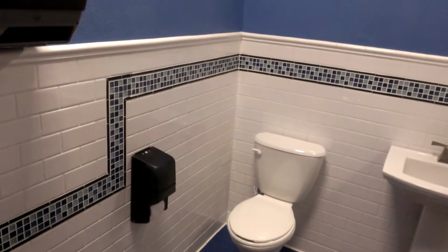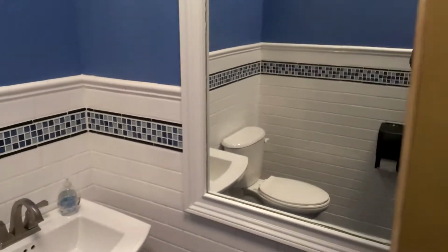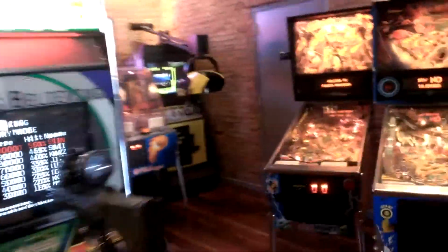Now, for anyone who's... Oh, let me show you the bathroom. I'm really proud of the bathroom because I did this tile work. It's the first and last time I've ever done tile, if it'll ever focus. Nice giant mirror if you like to watch yourself go to the bathroom, which I do not, but we try to cater to everyone's personal needs.